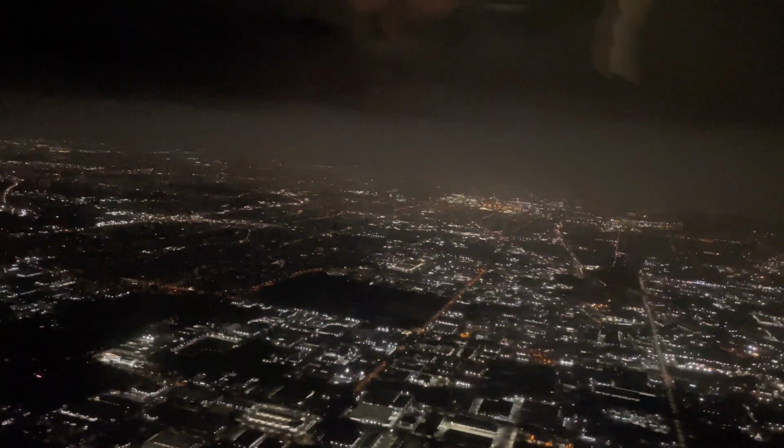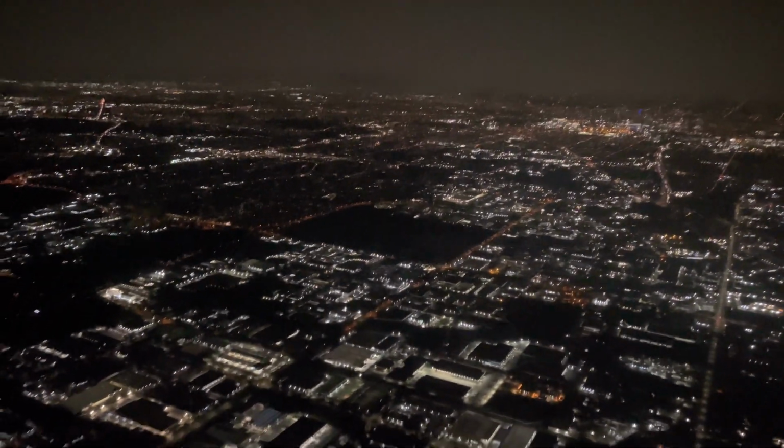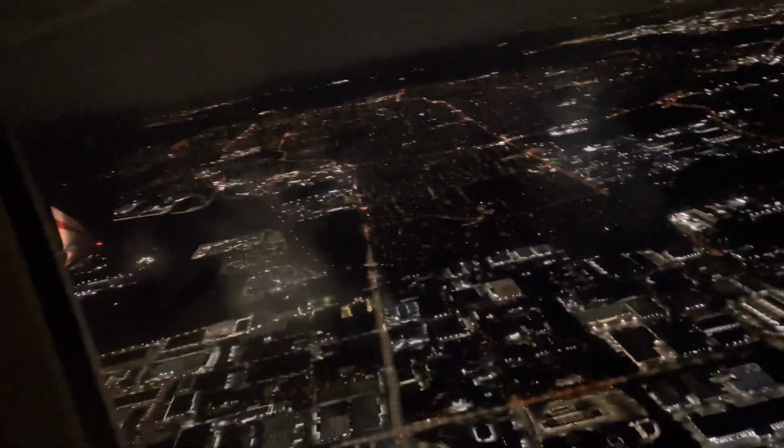As we turn into land from the south, I'm getting some very beautiful views of Melbourne. Actually, maybe it's just me, but it looks very bright today. That's our runway.